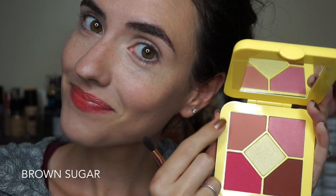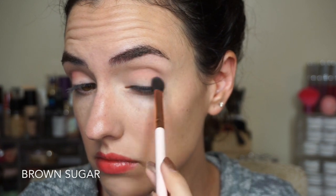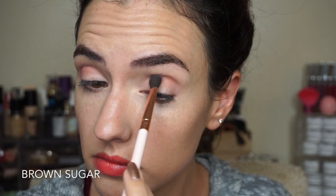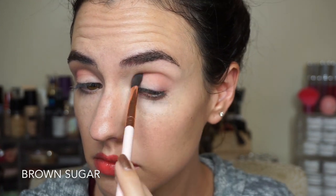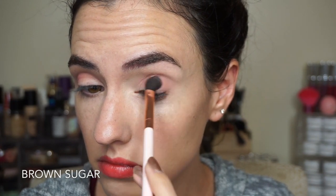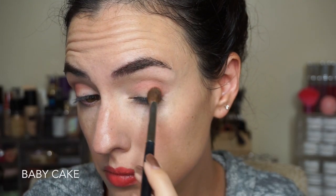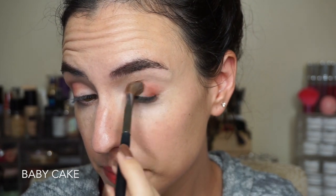My eyes are already primed with my MAC Painterly Paint Pot. And I'm gonna start with the shade Brown Sugar. And I'm sweeping that all through my crease and a little bit onto the outer part of my eye too, just to sort of build up a transition shade. And next I'm gonna go in and add some depth with the darker brown matte shade called Baby Cake. And I'm gonna pack that on the outer part of my eyelid. And I'm also gonna sweep that into my crease a little bit as well.